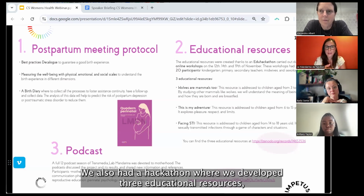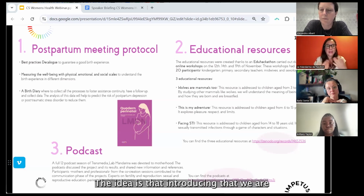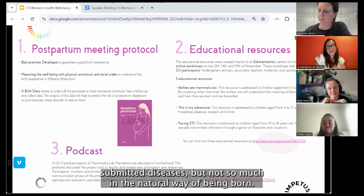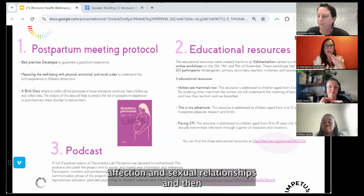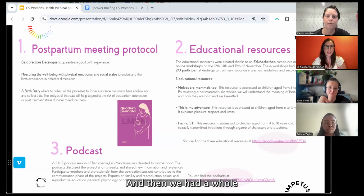We also had a hackathon where we developed 3 educational resources, one for kindergarten, one for primary, and one for secondary. The idea is introducing that we are mammals and that we are born this way, and it's interesting to see how education is focused more on sexually transmitted diseases, but not so much on the natural way of being born. So we are putting the emphasis on being mammals, on affection and sexual relationships, and then becoming a mother.